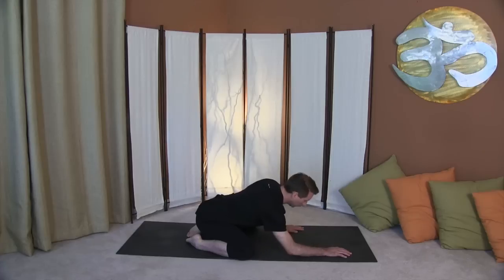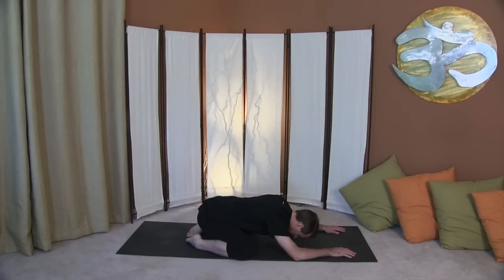breathing deeply. Now, if you feel this tightness on the tops of your feet, you can also put a blanket or a towel, rolled up, something that makes you feel a little bit more comfortable. And then from here, I want you to stretch out on the floor, go to child's pose, deepen the breath, just hang here for a few moments.